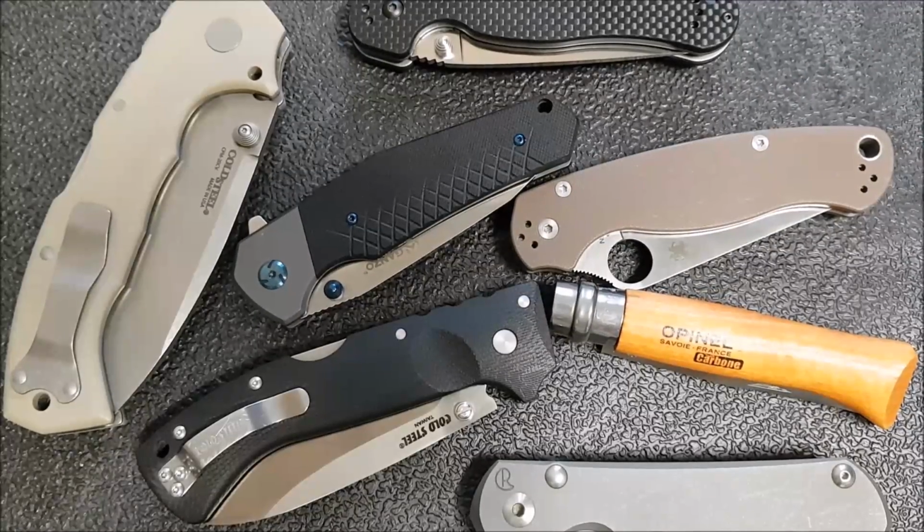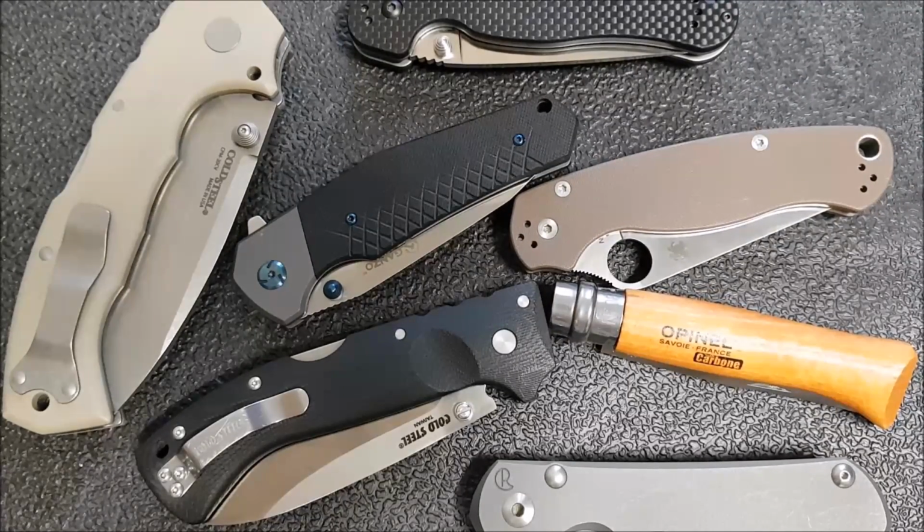And today I want to talk about buying a new knife and walk through the whole process of what you should buy and where you should buy it and what you're looking for and things to avoid and things that you should definitely do.